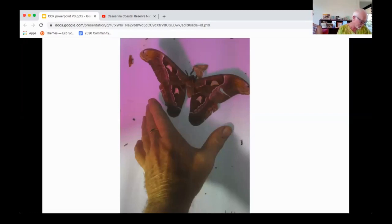What else can we say? We just hope that we start getting better, longer and bigger wet seasons so that the moths can build up their numbers again and possibly, hopefully, move along the coastline and locate and populate places like Casuarina Coastal Reserve and even around to East Point. That would be really good. Thank you, Geoff.